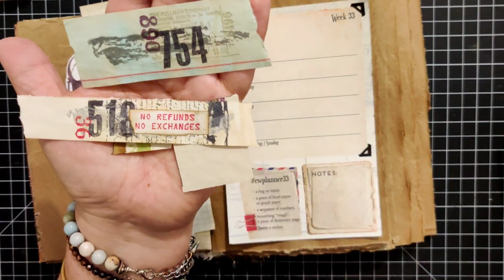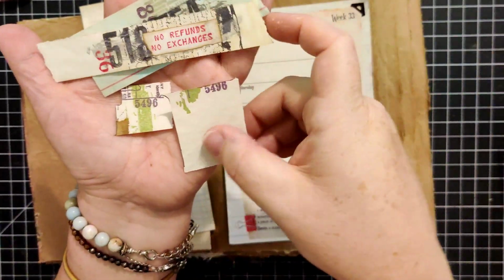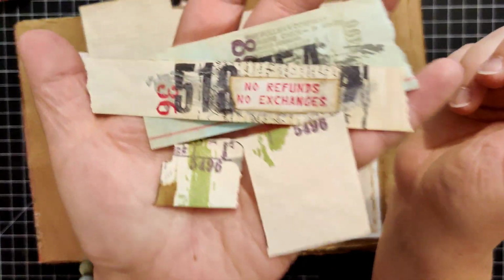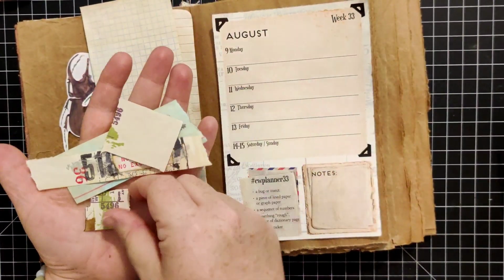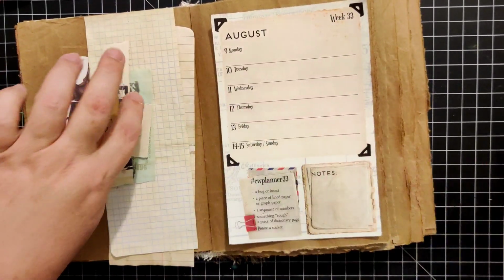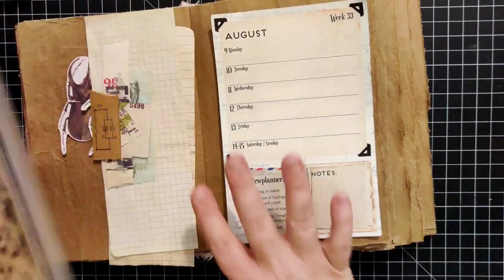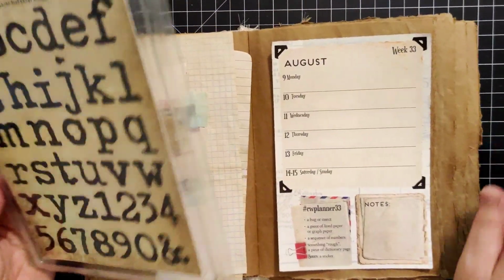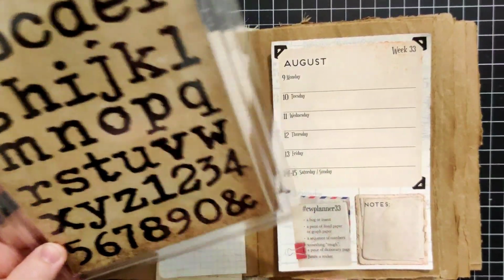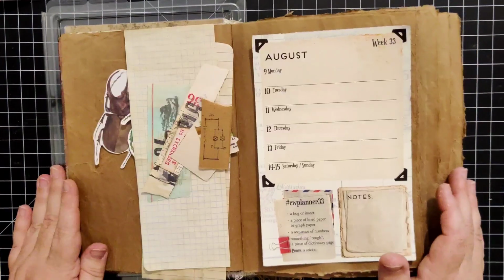So like ticket stamps and stuff, and then some brush stroke stamps that I have in different colors. I don't know if I'll use all of them, or maybe all of them, but we have all of that. And then I thought it would be kind of cool to do some larger numbers in the background, since I've got enough room for that as part of the background. So let me stick this down here underneath.